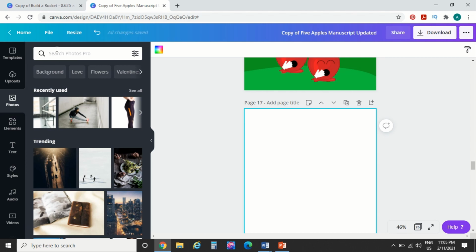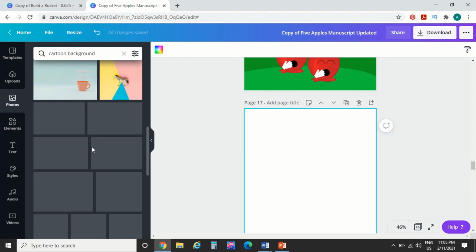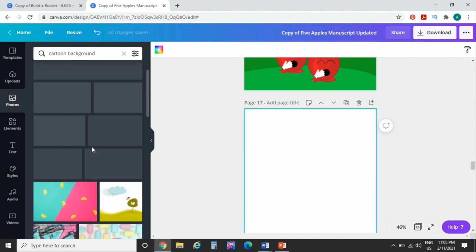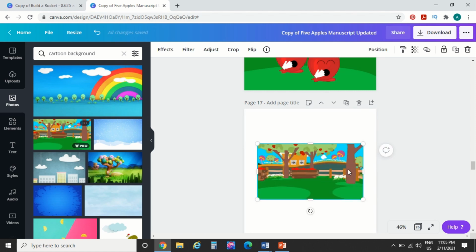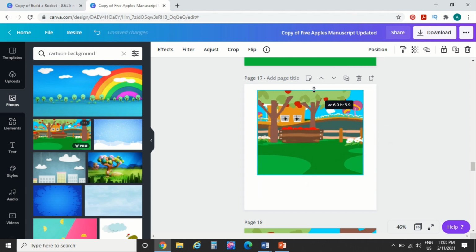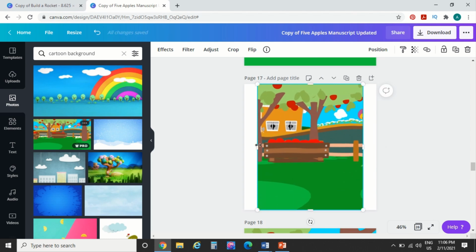You're going to go to photos, and as you can see, I just typed in cartoon background, and several different backgrounds will show up. So you kind of have your pick. I think that you might also benefit from going to Pixabay or Pexels, one of those places, and finding other free images as well if you don't find what you're looking for here. But we're just going to select that, and just like the last illustration, you're going to want to spread this out over the entire page.